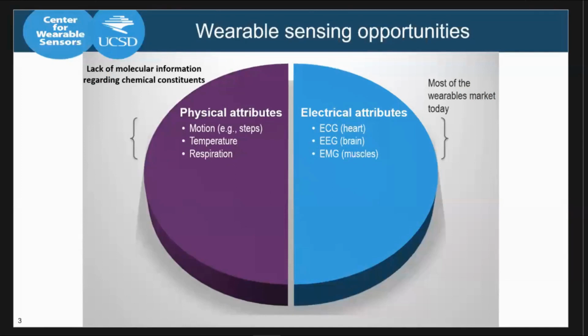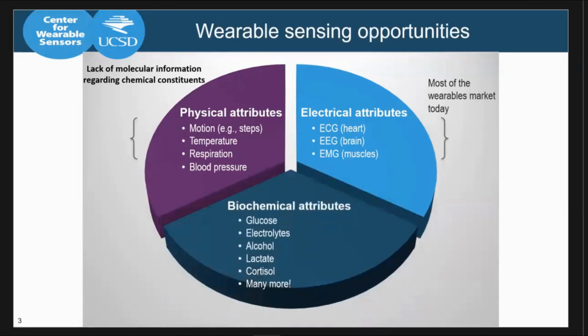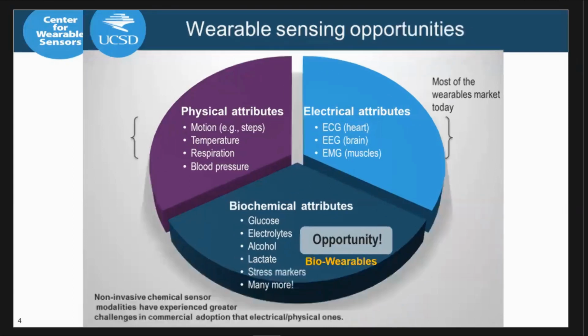A lot of electrical, ECG, EEG, motion, temperature, respiration, a little blood pressure. But what was missing is the chemical, which is also the opportunity. We had a little bit of glucose, like the CGM that started 2 decades ago. These are big needles, but we didn't have any electrolyte, metabolite, lactate, cortisol, alcohol, and many more. So this is a big opportunity, but also a major challenge because of the nature of this issue, like stability, biofouling, and others. That's why, except the CGM, we don't have any commercial one.